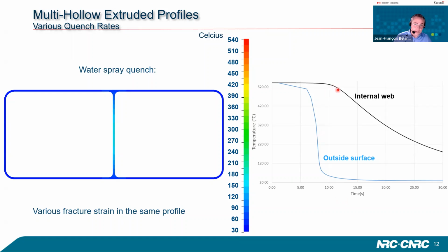As you can see here, the quench rate is significantly lower at the middle as compared to the outside surface, and this will most likely result in significantly lower ductility and strength as well. So there's a need for a better tool to predict the crash performance of a specific geometry and to select the appropriate alloy, quench rate, and aging heat treatment at the design phase, in order to be able to optimize the product crush behavior.